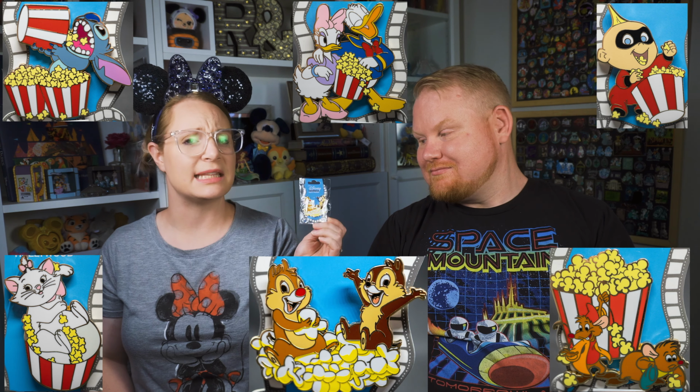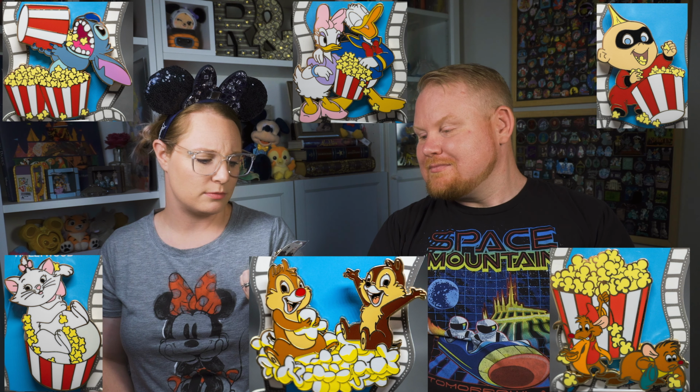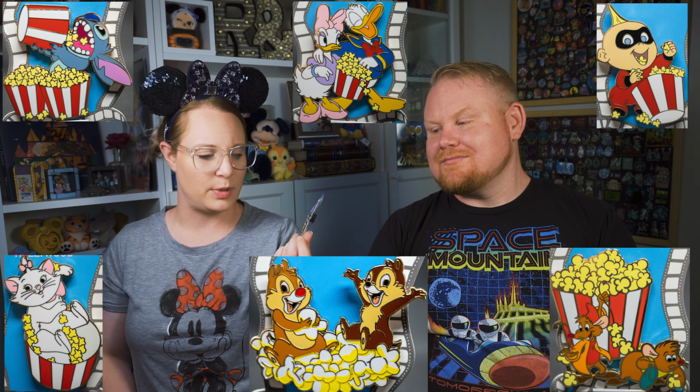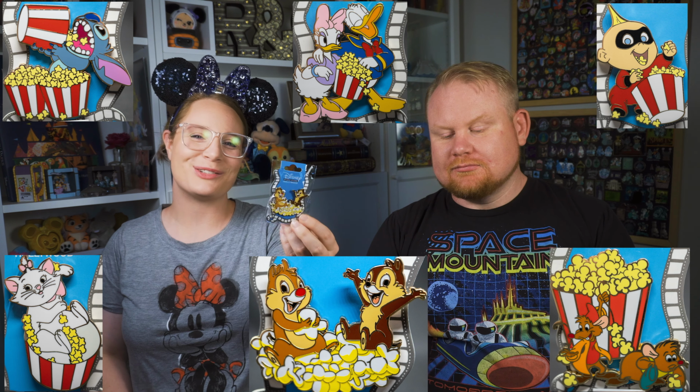So I got Stitch, Donald and Daisy, Jack, which I didn't realize when I bought it is actually a duplicate. Marie, Jock and Gus, and Chip and Dale, which I think is by far the cutest one of all of them, because it's little tiny chipmunks in this big pile of popcorn. Which, if you were at the movie theater and you reached in and there were a couple of rodents in there, you'd be alarmed. Yeah, probably. But they're so cute.